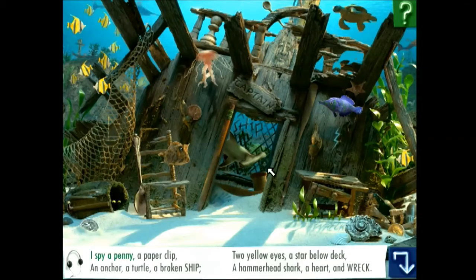A penny. A paper clip. Two yellow eyes. A star below deck. An anchor. A turtle. A broken ship. A hammerhead shark. A heart. Wreck.